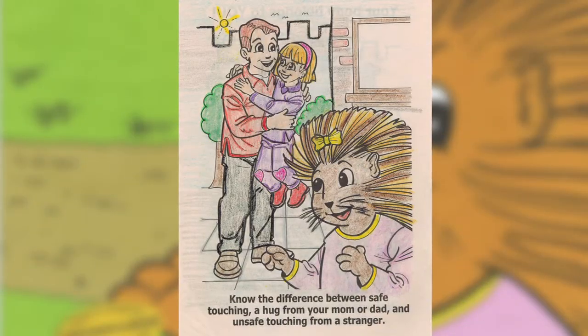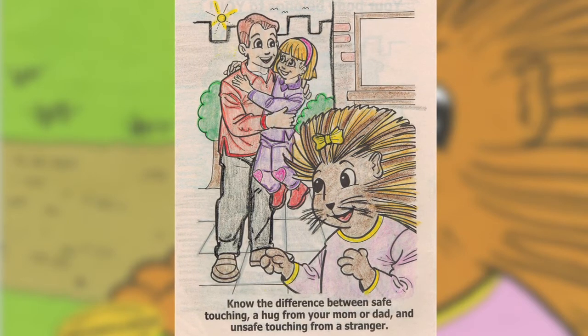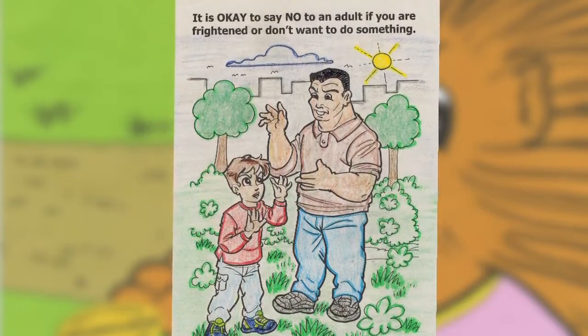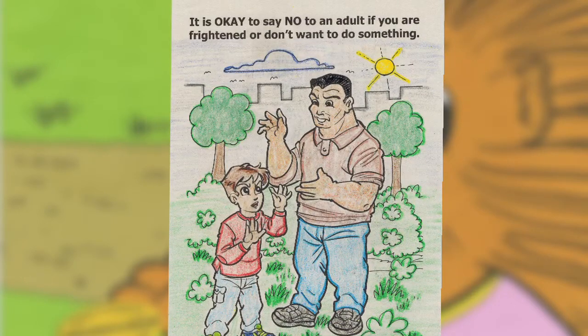Very important. You also need to know the difference between safe touching, like a hug from your mom or your dad, and unsafe touching that could be from a stranger or maybe from someone you just don't like or you don't feel comfortable with. And then it's okay to say no. Do you think it's okay to say no to an adult if you're scared or frightened about something? It is okay, isn't it? Yes, it is.